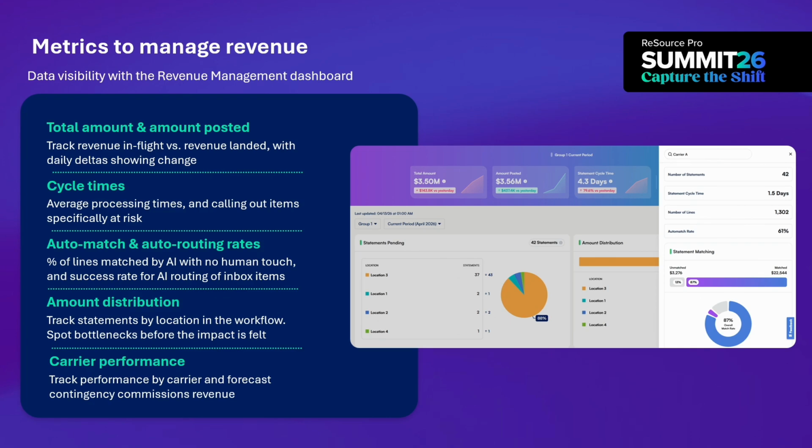And the last one I'd like to mention here is carrier performance metrics. So we really believe that you should have a view of how your carriers are performing, and we want to really give that holistically across both direct bill, agency bill, as well as the contingency commissions aspect of this. And so the carrier performance gives us a view of where things are going with this type of AI, and it's going more toward a projection into the future or a forecast that is based on something like predictive modeling. So that's the future of where things are going for this kind of reporting.